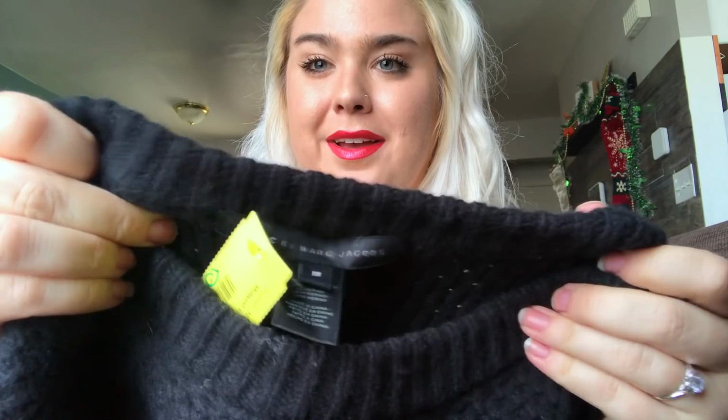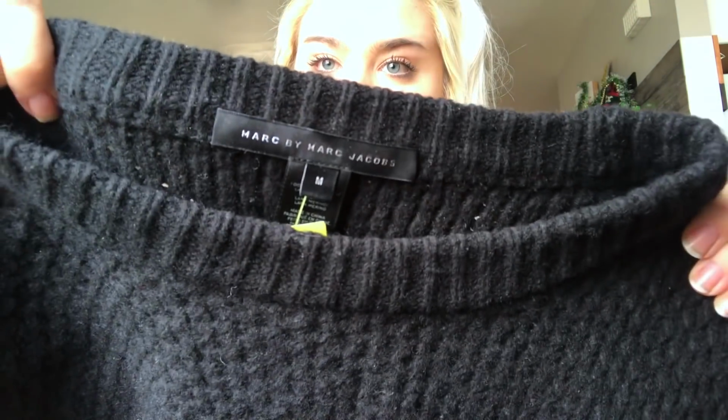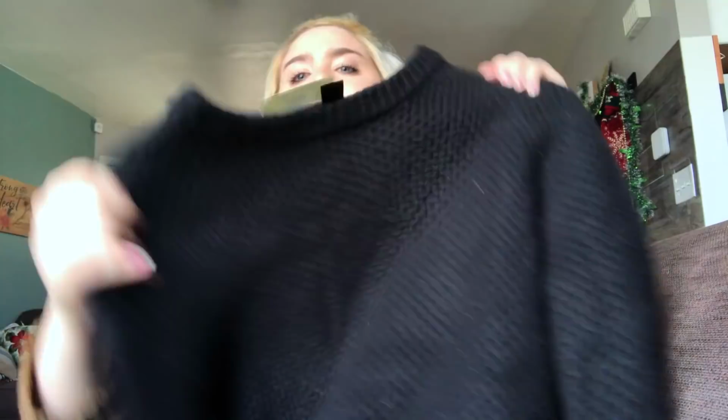This is a Marc by Marc Jacobs, and it's 100% wool. It needs a little sweater shaving, but that's fine. That's easy to do, and this was $4.99. Just a nice black knit sweater. Whew, I'm just getting excited all over again showing this to you guys.